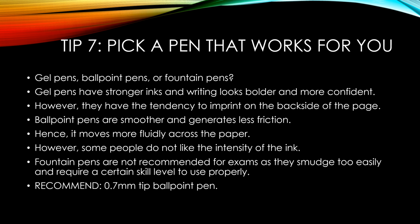But in any case, like I said, I know this is very much a personal preference. Just pick a pen that works best for you, the tried and tested pen that you think gives you the ability to write the fastest during an important examination.